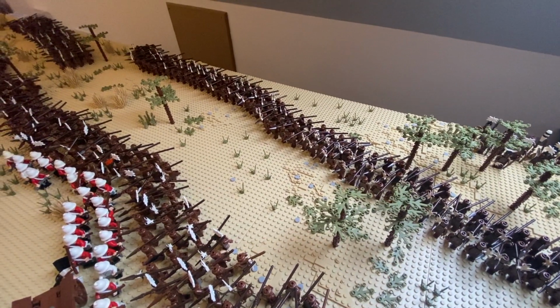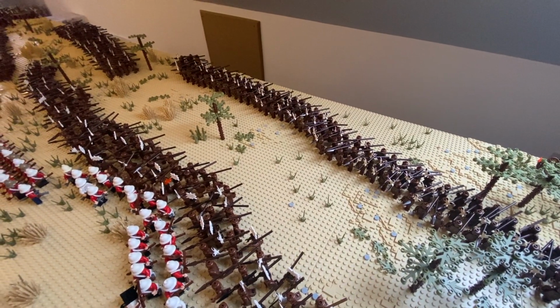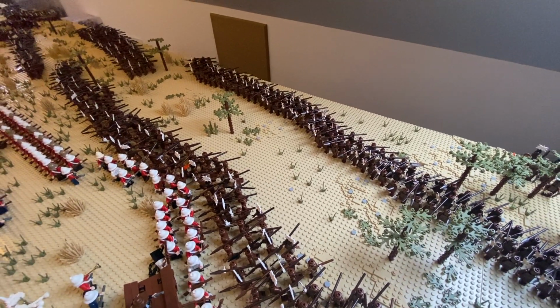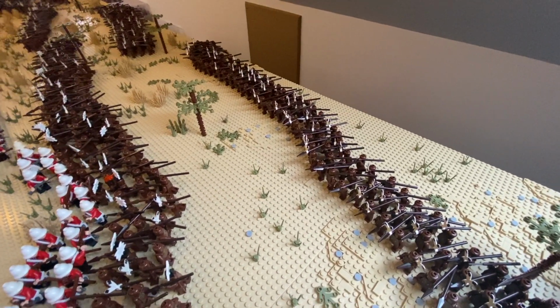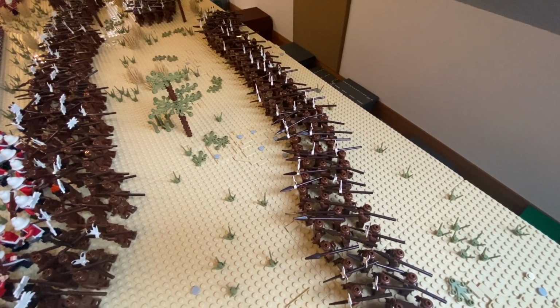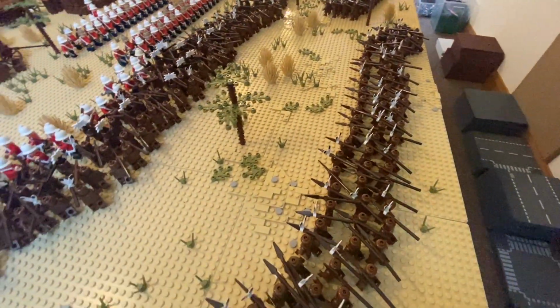Basically the commissioner for South Africa was a guy called Bartle Frere, and his commander, Lord Chelmsford, Frederick Thesiger, decided that they were going to invade the Zulu lands. And they did this without the permission of the Prime Minister at the time, Benjamin Disraeli, and they miscalculated both the size and also the ferocity and the determination of the Zulu warriors.